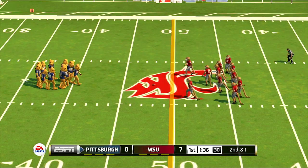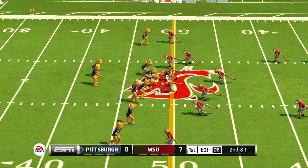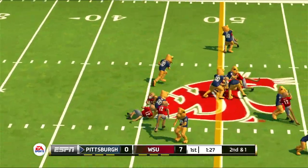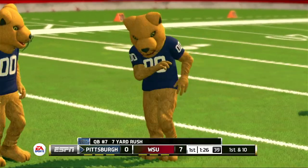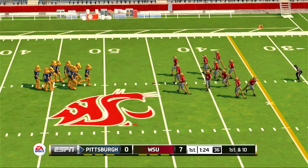Short yardage situation here. It's second down and one. Mike 51. Go! Has some daylight. Nice run, and he's brought down. Gain of seven on the play. First down.